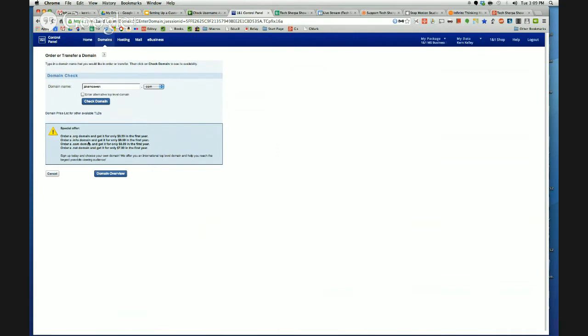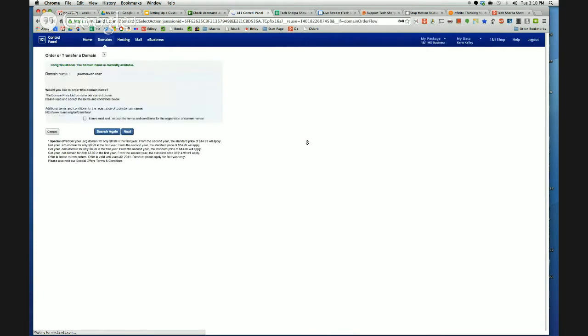It also shows me down here the prices. So if I get a .org, that's $8.99 the first year. Now, we only buy them for 1 year, and then after that, we do not auto-renew them. By not auto-renewing them, that means the student themselves can actually go in and pick it up after that if they want to. I'm going to check the domain right here, see if that's available. And jakemcEwen.com is available. There we go.